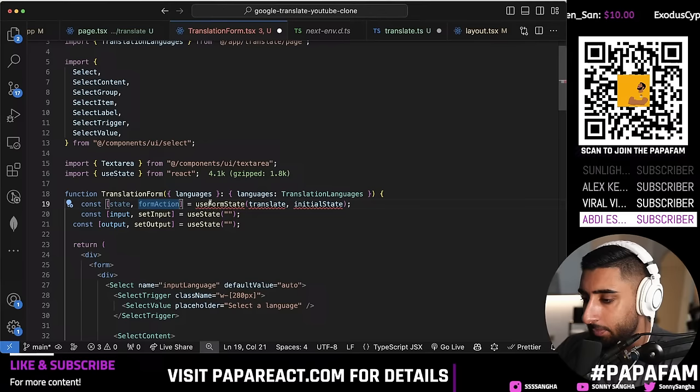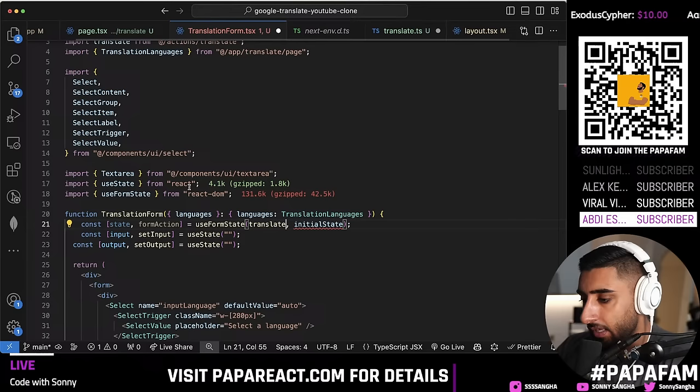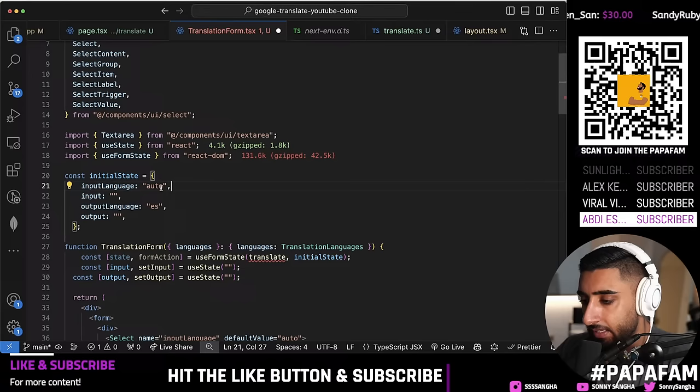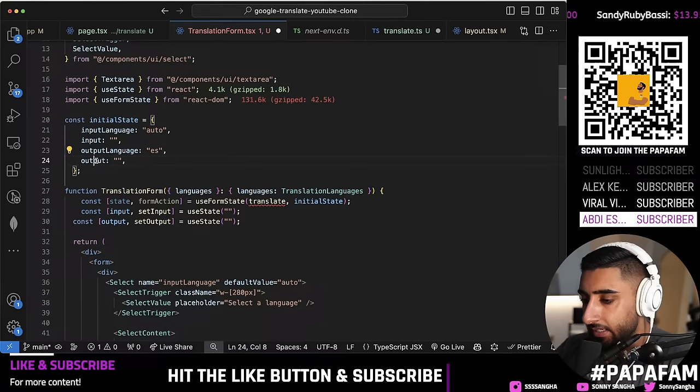So I need to firstly get the translate action. So I'm going to import that from our actions. And then we've got this initial state. Now the initial state is essentially a representation of what the form looks like. So the state in our form is going to be input language auto, input is going to be blank, output language is yes, and then the output is accordingly blank.